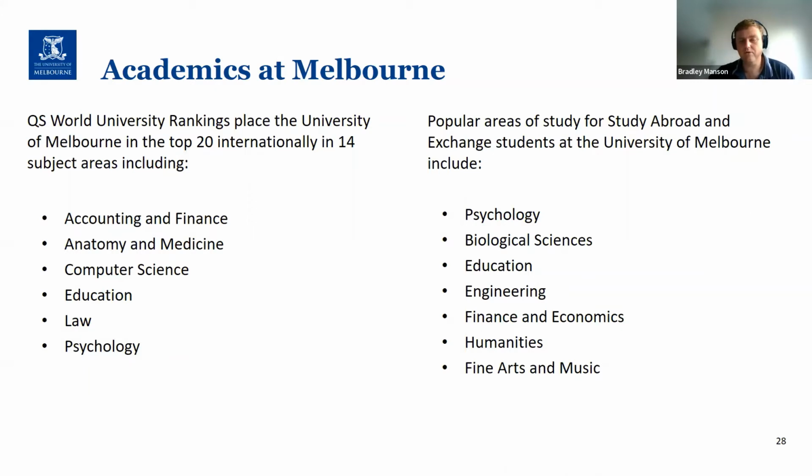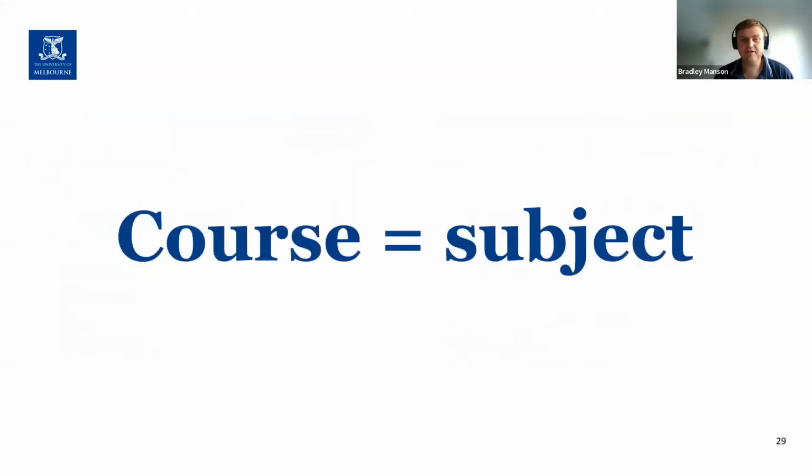There is quite a range there because we are a large institution. I'll talk a bit more now about how to find subjects that you may be interested in. You may have noticed that I keep calling them subjects. The terminology is a little bit different than maybe what you're used to back home. What you're probably used to calling courses, we will call subjects. So just keep that in mind when you're doing your research, and I'll show you later on why that's important.